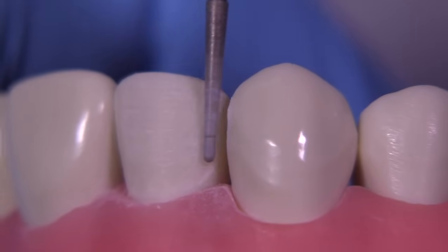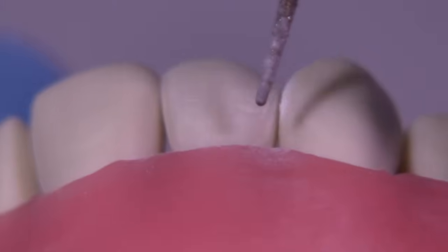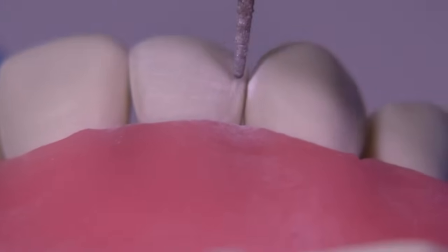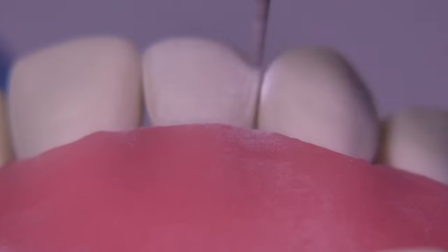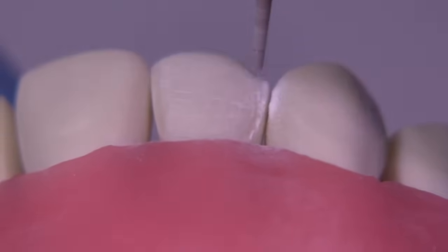So knowing that I need to reduce a little bit more in the distal of the tooth in the middle third, I'm going to focus my effort there. I don't have to go over the entire surface. I just have to work on that particular area. Then I'm going to go back and check that and make sure that I've reduced it adequately.